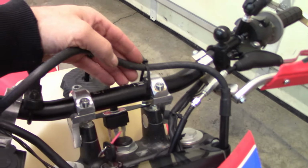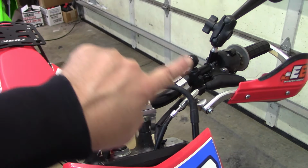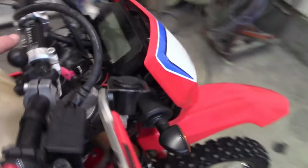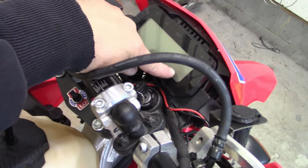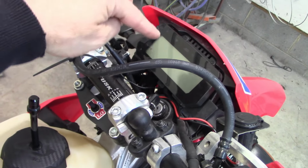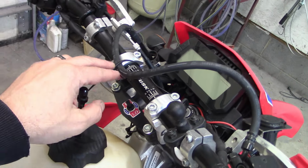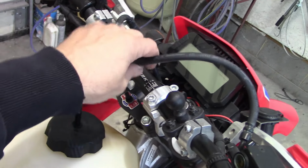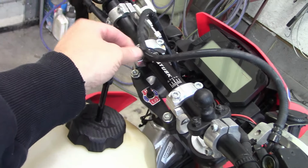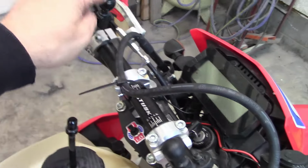One thing on the CRF300L, you can see I have a zip tie on the brake line here because it sticks up in a big large loop and it tends to block your screen whenever you're sitting on the bike and riding it. You have a little bit of trouble seeing directly down to the screen. So there are kits that you can take care of this and modify this hose so it's not in your way. I just put a zip tie there with a loop on it and it keeps it out of the way. And there's still enough play for the suspension when it goes up and down.